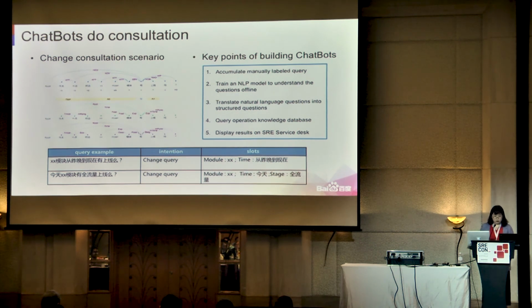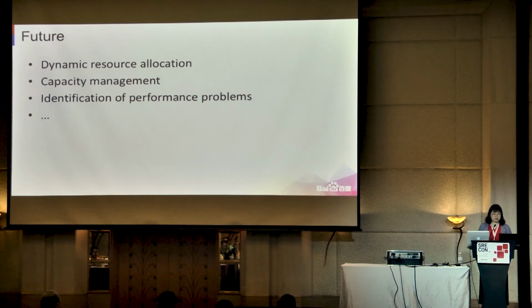So that's all of our practice. In the past minutes, I have introduced our AIOps practice of incident management, deploy management, and the consulting topic. So what's next? In the future, we attempt to solve dynamic resource allocation, capacity management, and identification of performance problems based on our AIOps model. And we believe with the innovation of the technology, the efficiency of operation jobs will be greatly improved. So SRE engineers will be free from the time-consuming, cumbersome basic operation jobs, and they can contribute to solve some more difficult problems. So that's all for our talk.